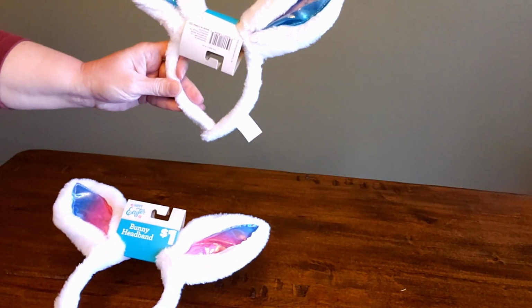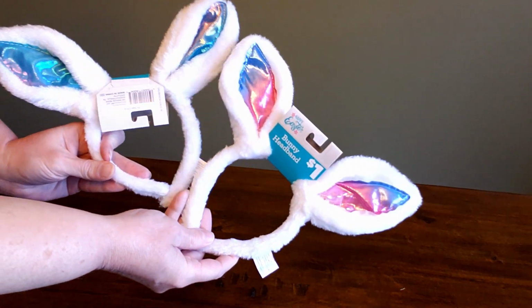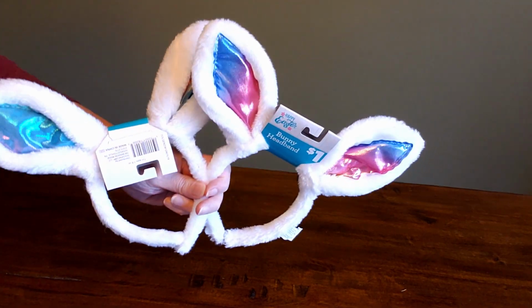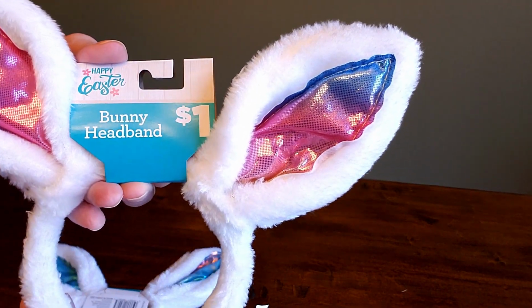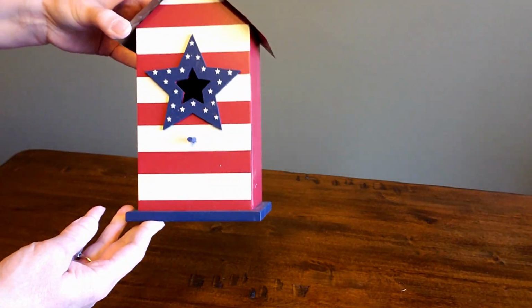These little bunny ears I got for $1 a piece. And my husband's like, why on earth did you buy these? And I was like, for the dogs so I can take their pictures. And he just shook his head at me. But I thought they'll be great. So next year, I'm getting a picture of my dogs with bunny ears.